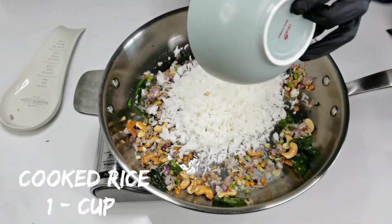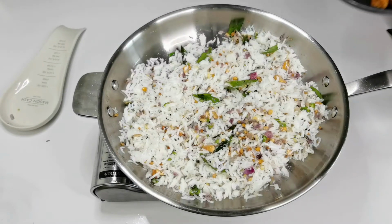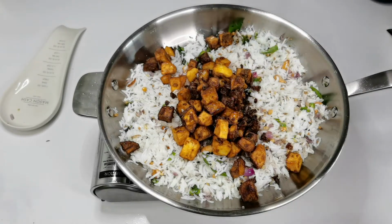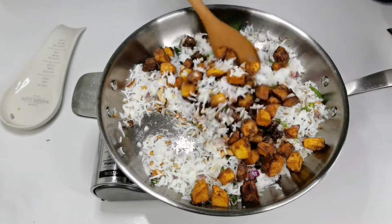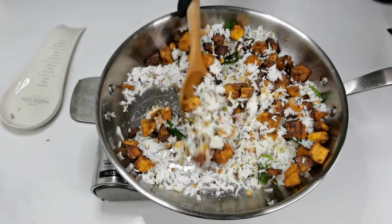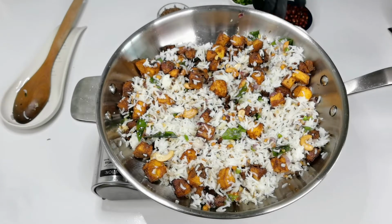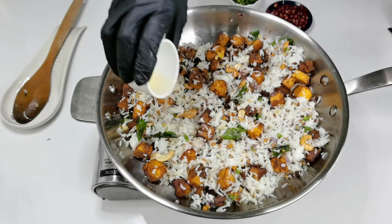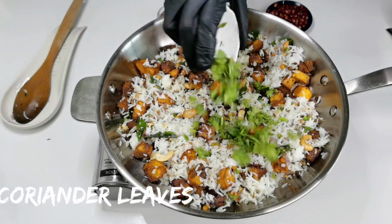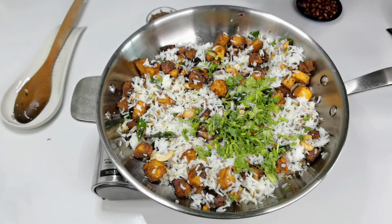To this, add a cup of cooked rice and the fried potatoes. Combine everything well. Finally, a tablespoon of lemon juice, some coriander leaves, a teaspoon of flax seeds. Flax seeds are loaded with nutrients, omega-3 and many more. So, add this in your daily diet.